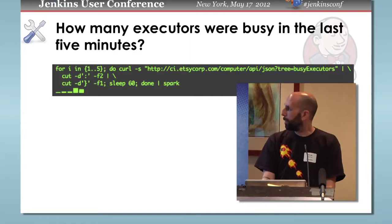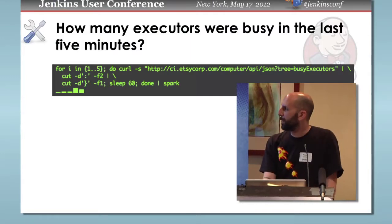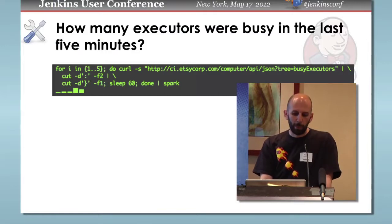So here's a slightly more interesting example, again without using Spark, and again without parsing any JSON. We can just do a straight curl inside of a loop in Bash, and this will give us a simple activity monitor of how many executors we are using over 5 minutes. Obviously we could change the sleep interval and get this for any time range.